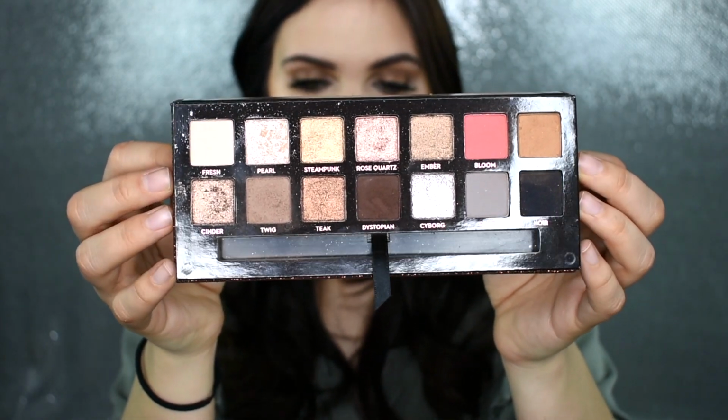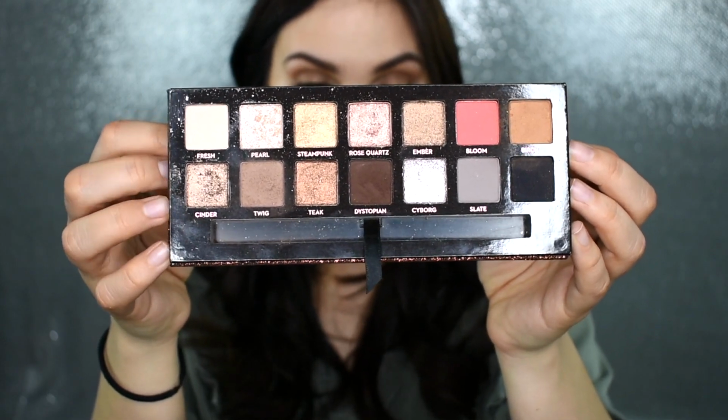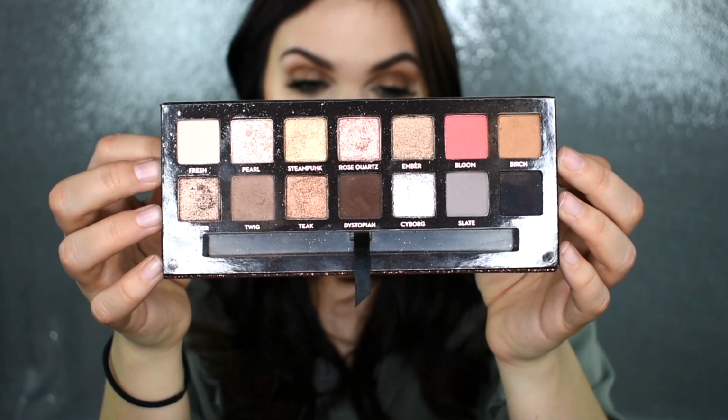They're super foiled shadows. That shade Pearl is one of my all-time favorite shades for highlighting, and that shade Cinder is what I have on my lid today. I love that it also comes with a black shade and then a lighter off-white shade. Whenever I'm reaching for a palette, or taking a palette somewhere to travel, I want those 2 shades in there.